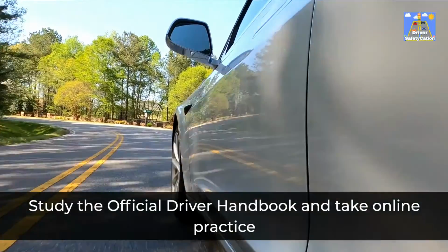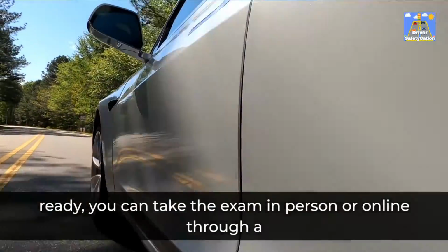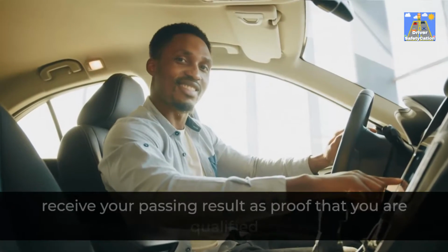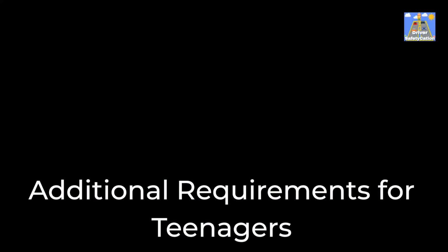Study the official driver handbook and take online practice exams to get ready for the written exam. When you're ready, you can take the exam in person or online through a third-party administrator or a service center. The Motor Vehicle Department will automatically receive your passing result as proof that you are qualified to take the road test. Additional requirements for teenagers.